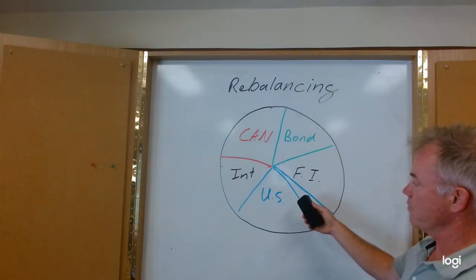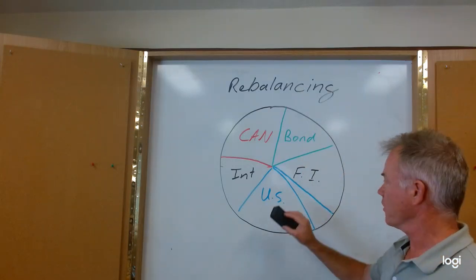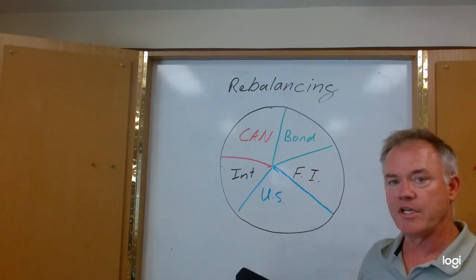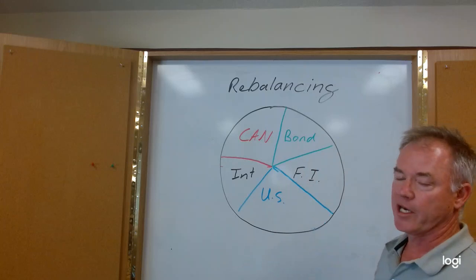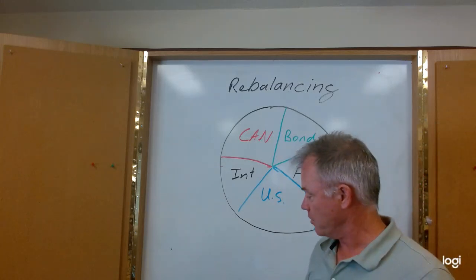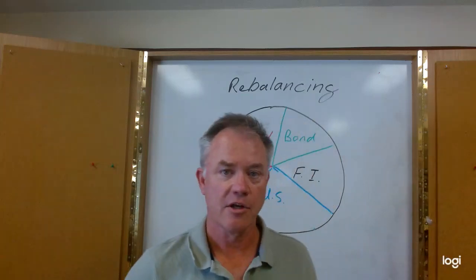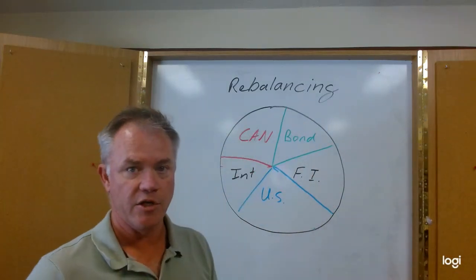The same with the U.S. They'll sell off some of those U.S. equity holdings at a profit, reinvest the dividends inside your portfolio, and maybe pick up some bonds that have been undervalued in order to get it back to that 60-40 mix, or whatever the percentages are within your portfolio.